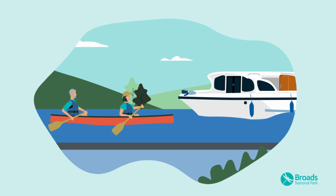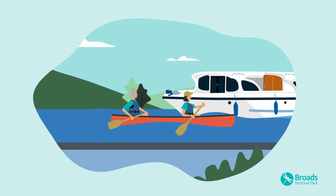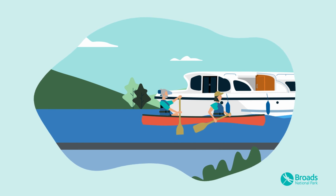Take extra care in busy areas and keep an eye out for people in the water, paddleboards, canoes, kayaks and rowing boats. Pass them slowly with as much room as possible.